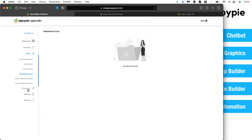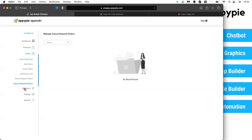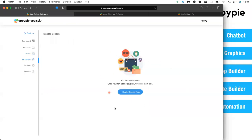Okay. And then everything else, guys, general things like manage your return requests, manage your cancel requests, promotion. So you can promote different stuff, create and add coupons to products, etc. So that motivates your clients or users to go ahead and make more purchases.